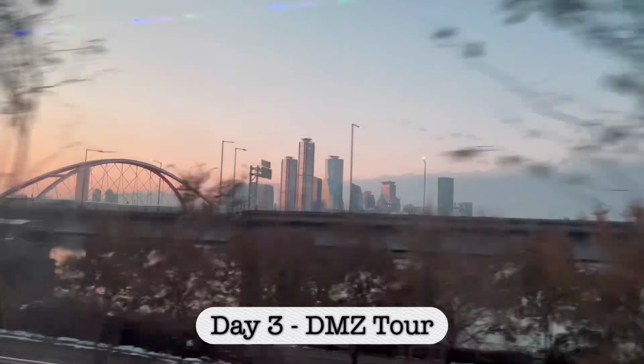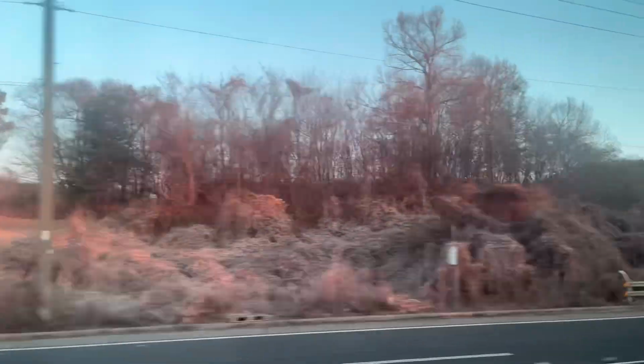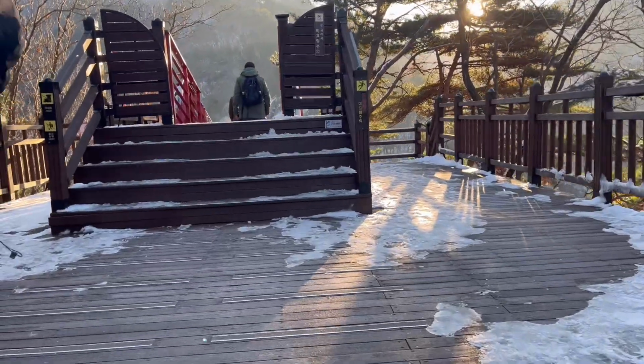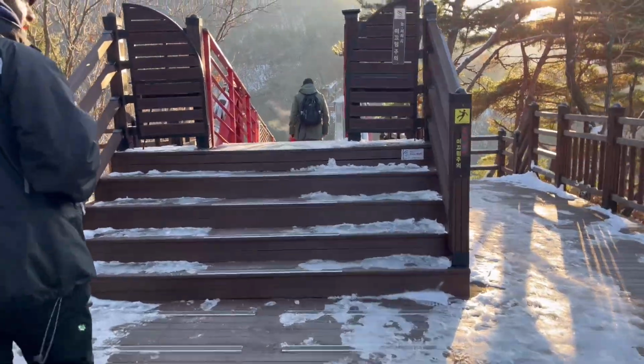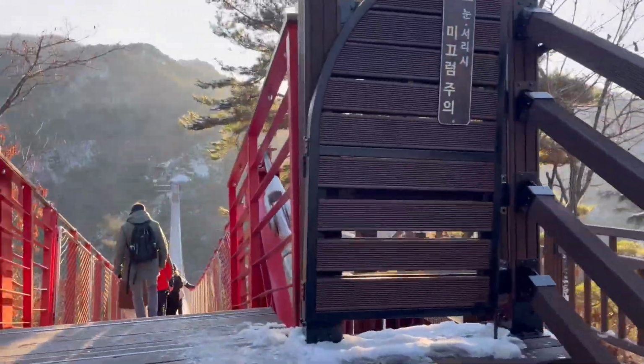On the third day, we decided to take a DMZ tour, which is the Demilitarization Zone, which is basically an area that is heavily militarized that separates North Korea from South Korea. As part of the tour, we got to walk across the longest suspension bridge in Korea, which is 220 meters long and 1.5 meters wide.